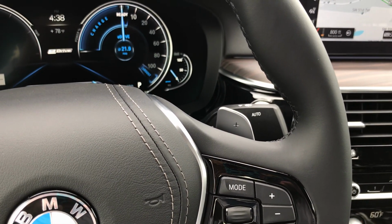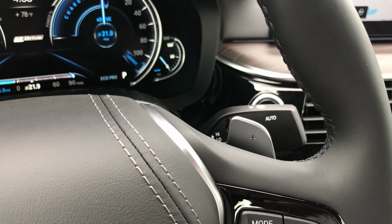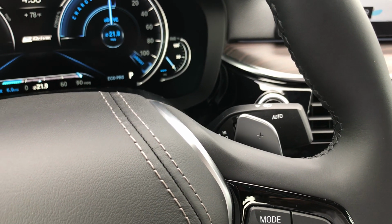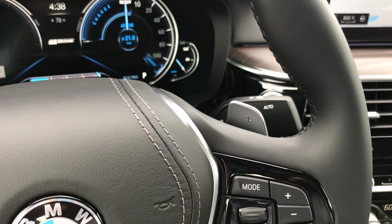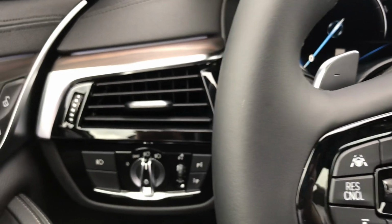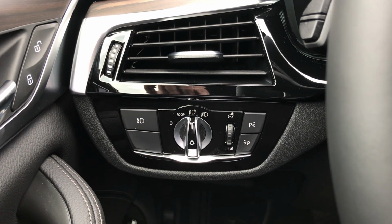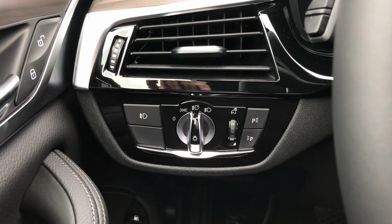Rain sensing wipers are on the other stalk on the other side, which is going to be your wipers in general, but you can also trigger the automatic there as well. All your headlight options are over here, depending on how you want to have those on. Right now they're on automatic.